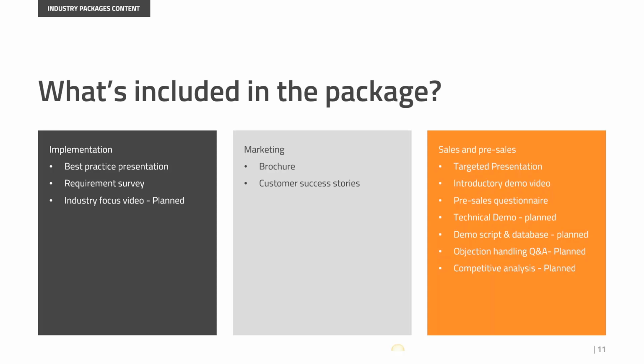And we are also working on competitive analysis. So how is Beas standing out in the field against the other competitors that we have, either locally or globally? That's a long process, an ongoing process, and we will release some data as soon as we have something substantial. Okay, so that's what's included.